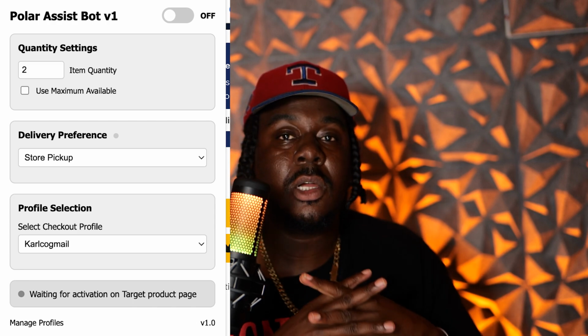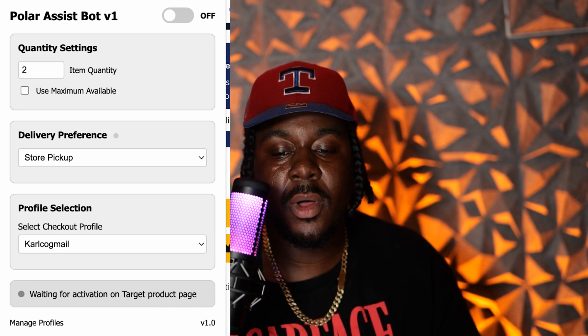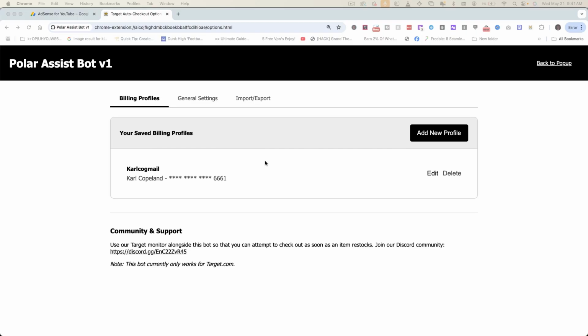Now, for my people who insist on doing it on a computer, what you need is Chrome and the Polar Assist bot, which is a Chrome extension developed by my boy, Boy Nova. First, you're gonna set your billing profile, which is going to be your card, and don't worry, only your computer can see this information. Next, you're gonna go to your settings, like remember extension state. What that does is literally what it says.